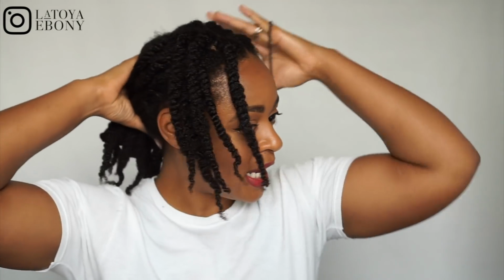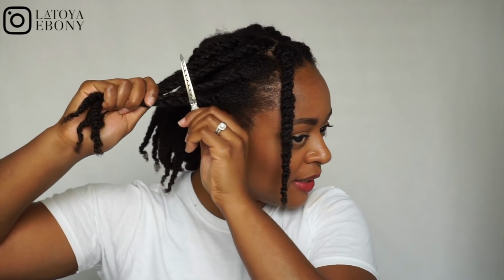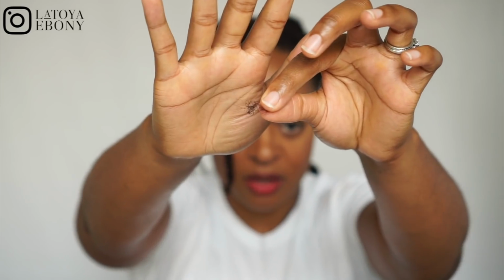And I'll start in the front. I'll take a hair tie. You can take a hair tie if you'd like, put your hair back in a ponytail, and you can take a clip, leave a little section out. And what I do is I take that twist and I start to feel for those single strand knots and where the hair is just a little sparse, and then I will cut. There we go. Then I'll take another look at it, feel it again, see if I need to cut some more.